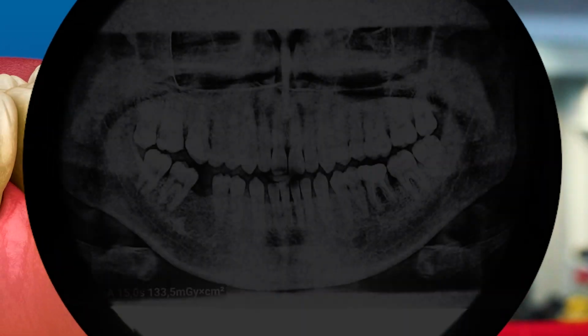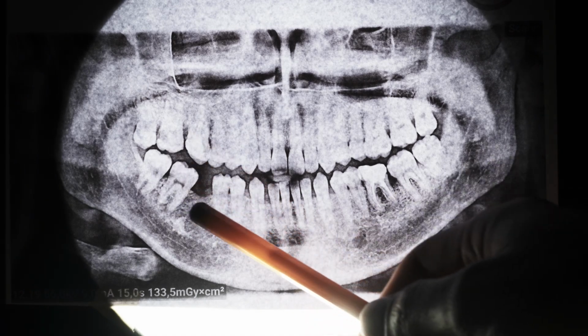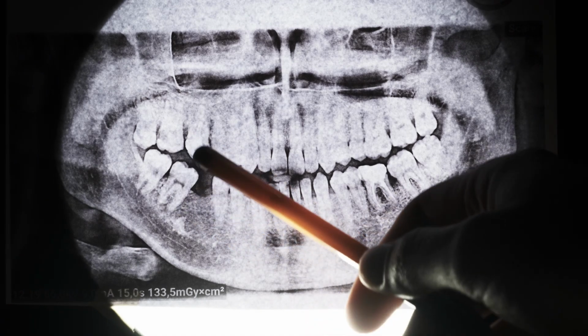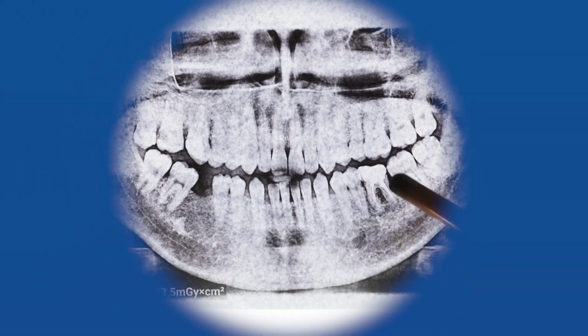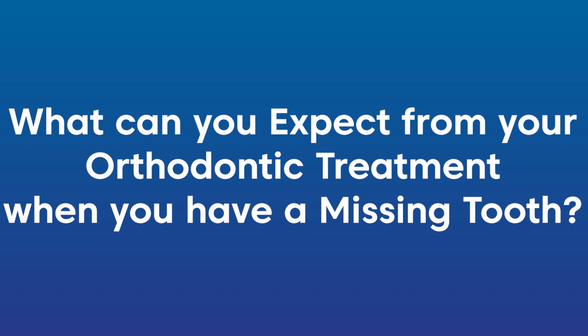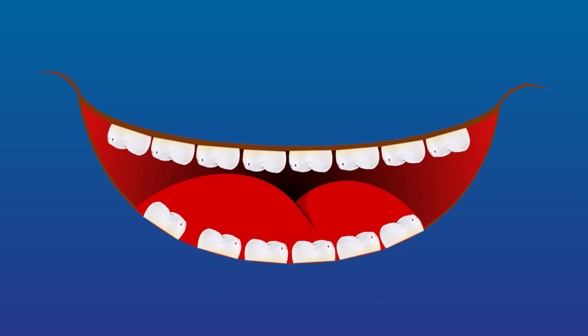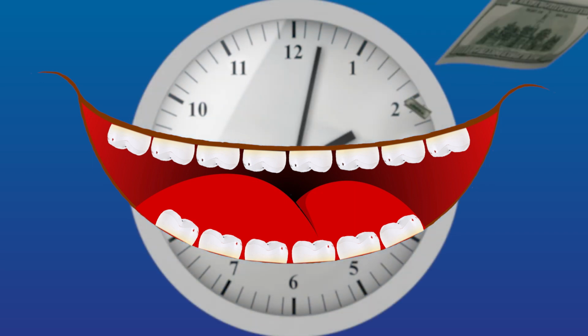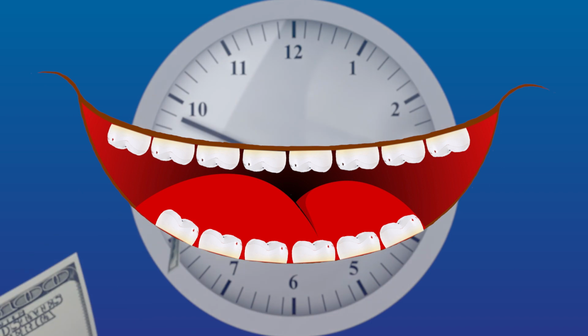In most lost or false teeth cases, you will be able to move forward with orthodontic treatment, and your orthodontist will be able to create a treatment plan that will work with your specific case. What can you expect from your orthodontic treatment when you have a missing tooth? If you have a missing tooth, it may be possible to use braces to close the gap that has been created by the missing tooth. This can reduce or eliminate the need for tooth replacement and save you time and money.